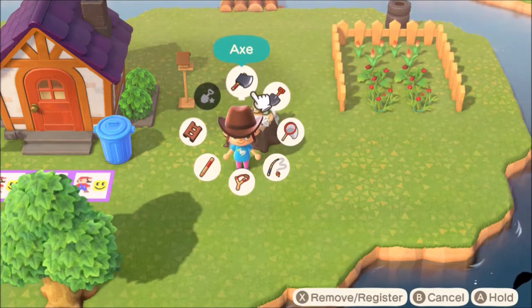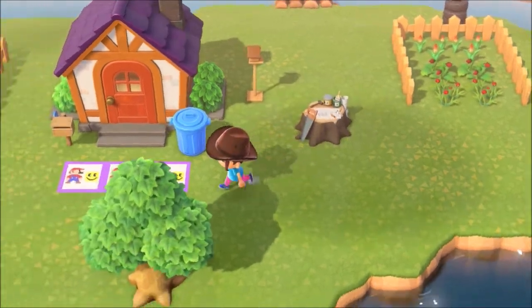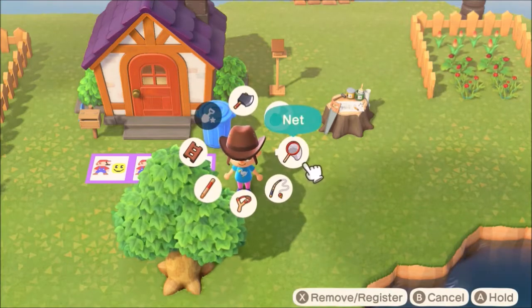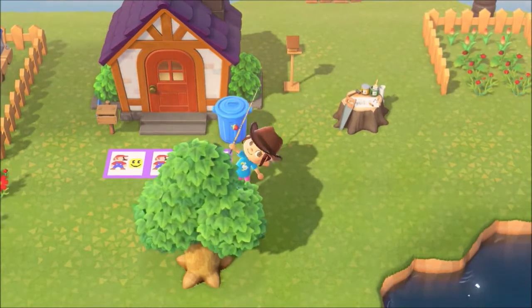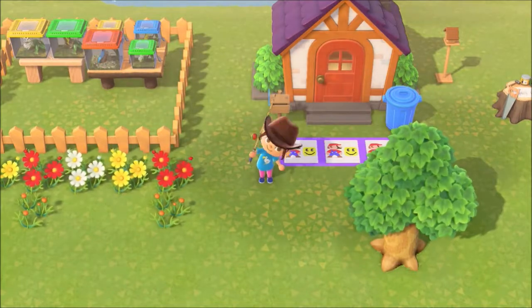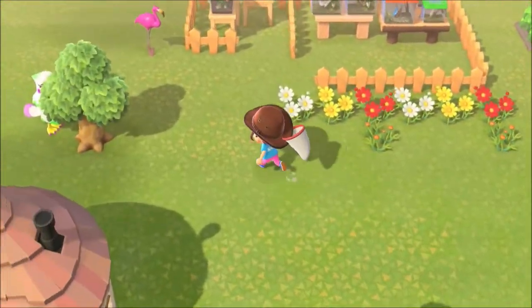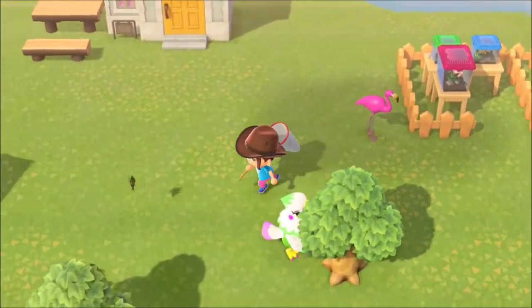And if I press up on my pad, I can sort of cycle through them without having to go into my inventory, which is convenient. And also, if I'm holding a particular item, I can then press left or right on the D-pad, which will cycle between the items without having to bring anything up on the screen, which is convenient if the items are next to each other, but not so convenient if you have to cycle through a few times.